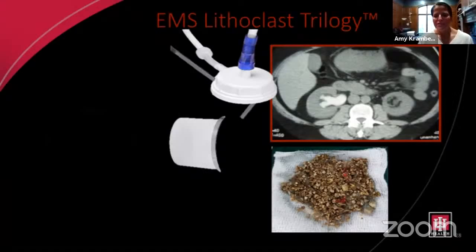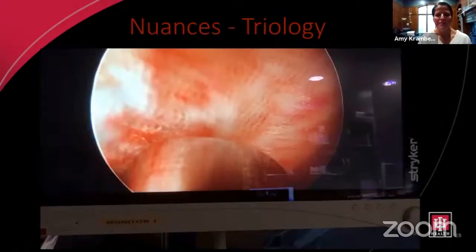And this was the end result of that particular case. You can see the fragment size is actually quite large, but because the lumen of the probe is so large, you can easily get those fragments out.